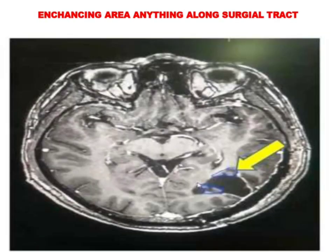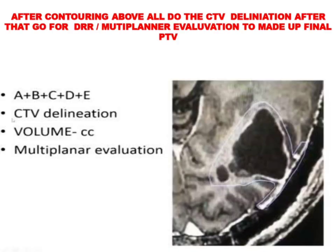So I've already told you regarding this. The adjacent dura is beautifully taken here, as indicated. You see here, the bone inner flap is being taken, and then the cavity proper. The dural sinuses overlying that cavity should be taken into the radiotherapy planning under the contouring, and any enhancing area around the surgical tract, which is a potential recurrence area where the tumor might recur, should be taken.